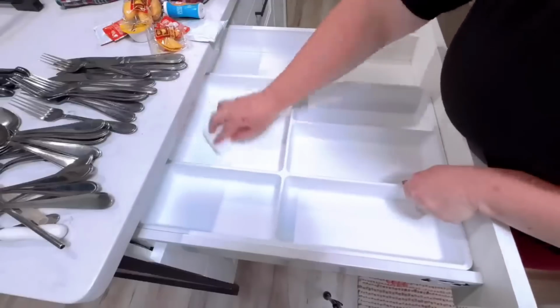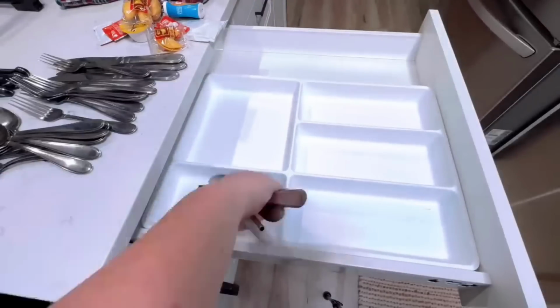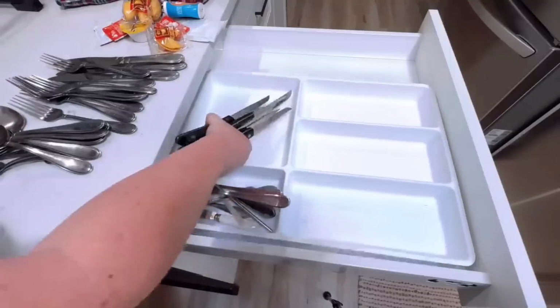So you're going to see that here in a little bit too, because yeah, that one was in desperate need of decluttering and organizing and all of the things.